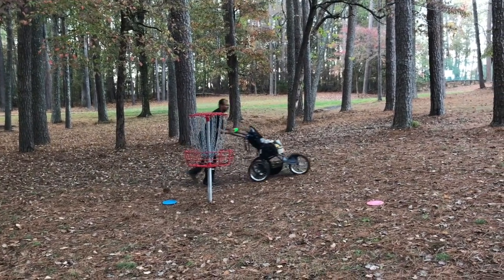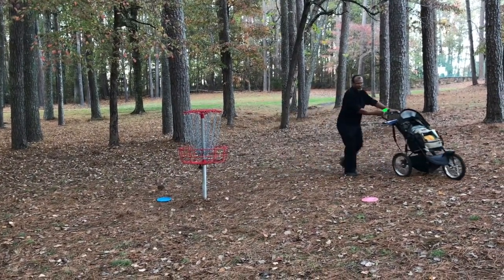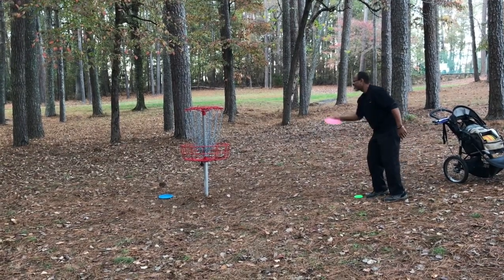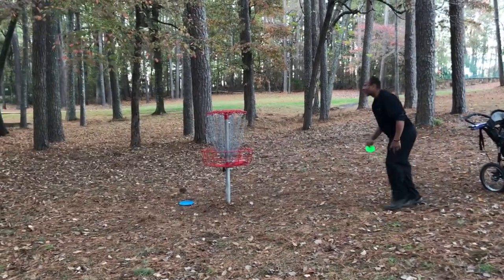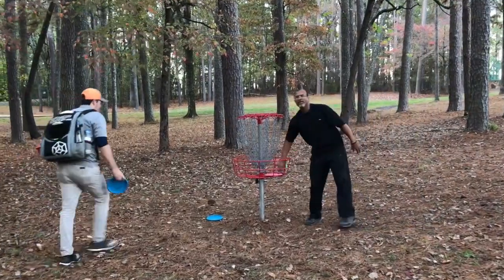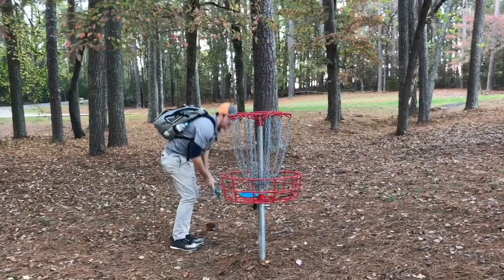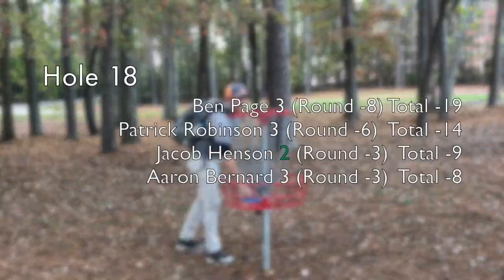It's not as bad of a feeling when you know the guy that beat you played lights out. Oh, absolutely. And both of these guys, Pat and Aaron, were usually Masters players, and out here playing with these young whippersnappers really gave them kind of a run for their money for most of the round. So, and there's your winning putt. Fantastic round there by Ben.